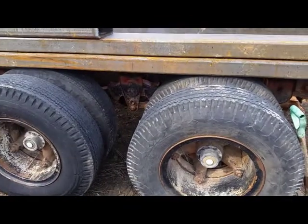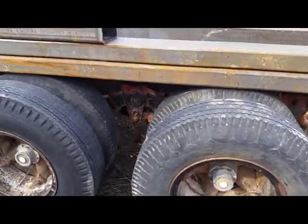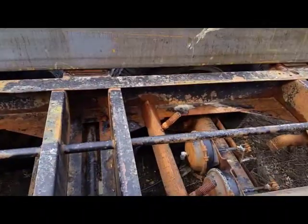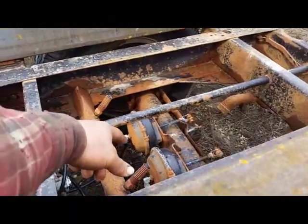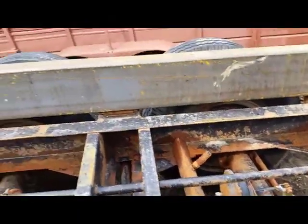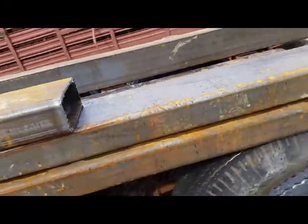I mean, I still got to go through these axles here, make sure the bearings are good, put oil in the hubs, and do some brake work, make sure the dynamite cans are good and the pads, and put new air hoses on. You can see those are cut, and new hydraulic lines, new wiring, new lights.